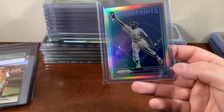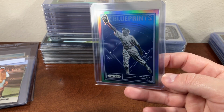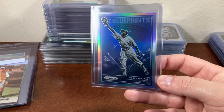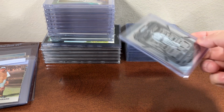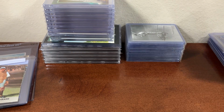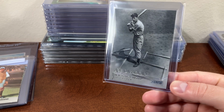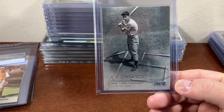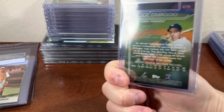Here's a Panini Prism of Cool Papa Bell. And this is the blueprints. And I just like the outstretched version of the image of him outstretched like that. Just kind of cool. And then here's your regular Panini Prism of Cool Papa Bell. Here we have a Joe DiMaggio when he had a, I don't know if you can tell the bats down there, they say 45. Just kind of cool.